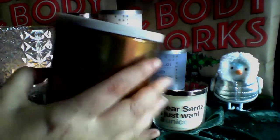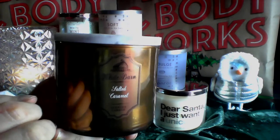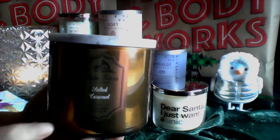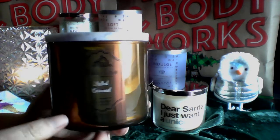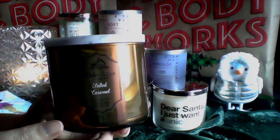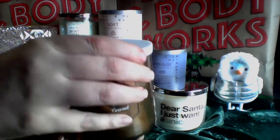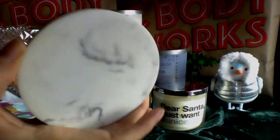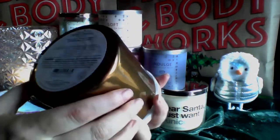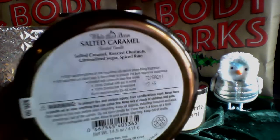Then I got a salted caramel. I wasn't sure that these were even going to be on the sale because I'm pretty sure someone said that these were going to be taken off, but they were in my store, and so I got them. Well, I got one. I also wanted the spiced vanilla pear, or whatever that one is, but I didn't really like the smell of it too much. And this one of course has the marble lid, which isn't real marble of course, because then this would cost even more than it already does. So that is salted caramel, roasted chestnuts, caramelized sugar, and spiced rum.